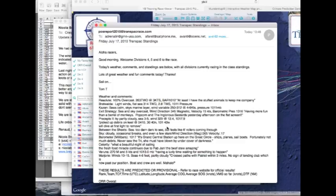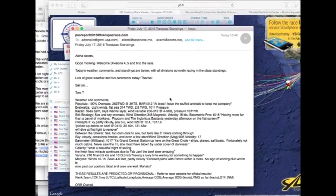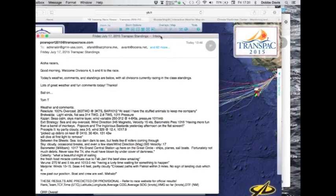Between the sheets, too darn dark to see, but it feels like 6-foot rollers coming through. Let's see. Some of the reports, well, we'll come to these other reports for the next class back. They have a very different kind of situation going on for them.